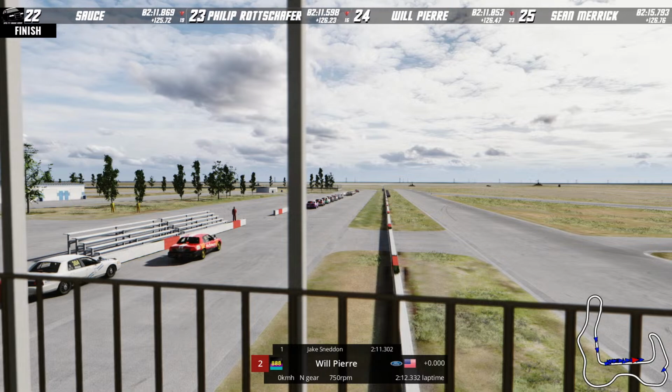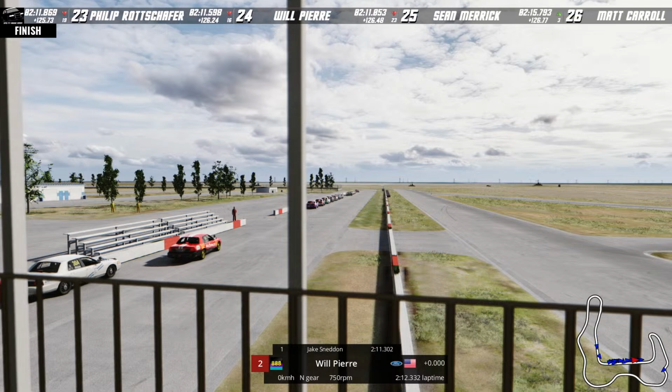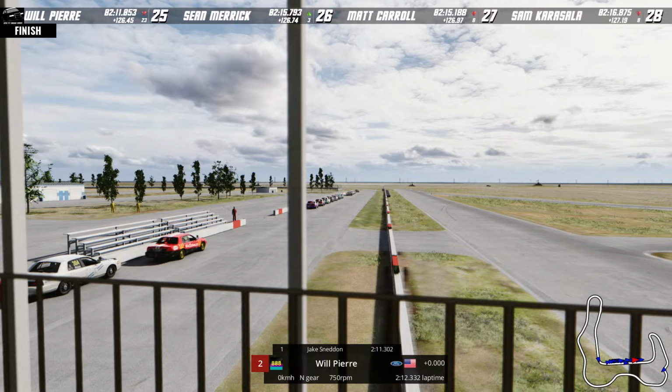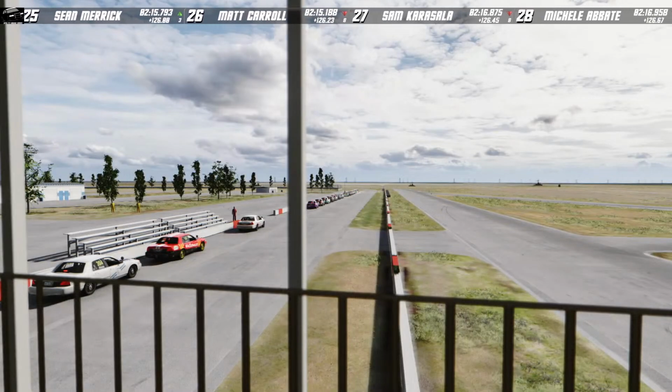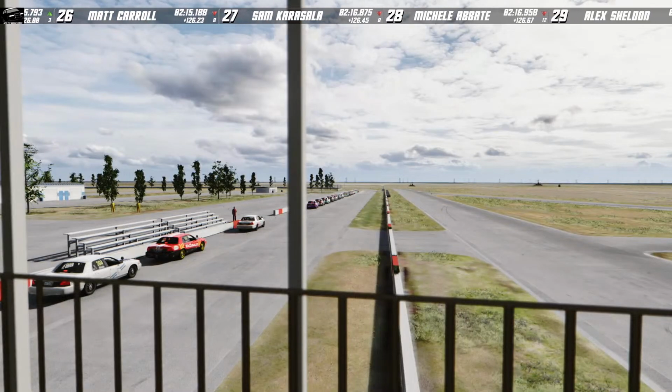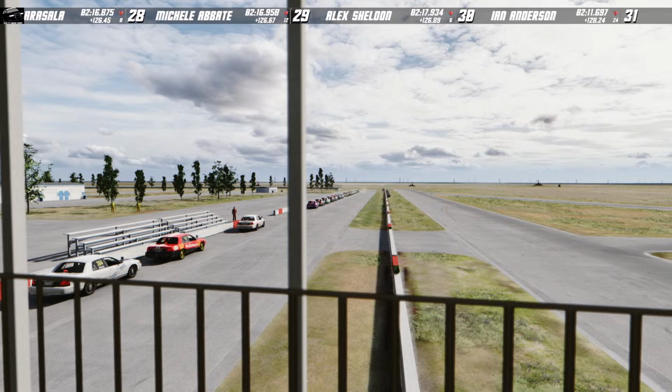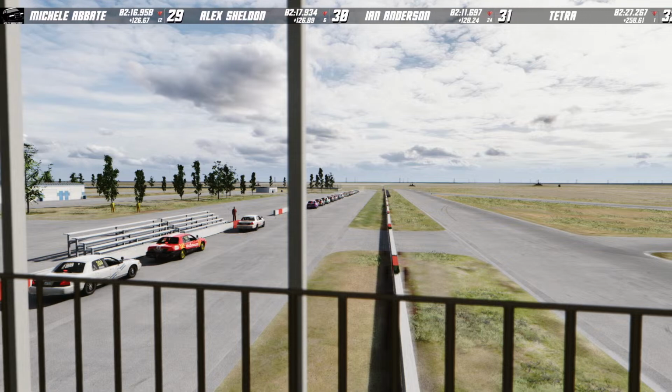All right, and now we just wait for the server to restart us back into another race while people are doing donuts and such. And we just saw someone get reverse alien abducted and put into their car. That was interesting. Gotta love acetophysics.